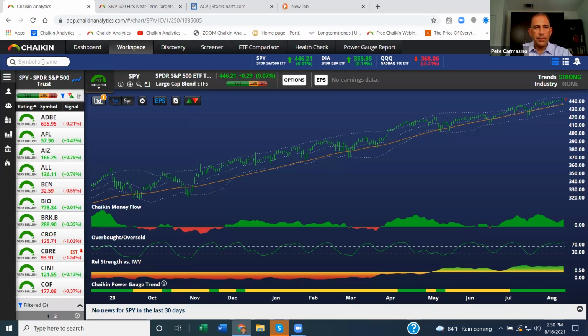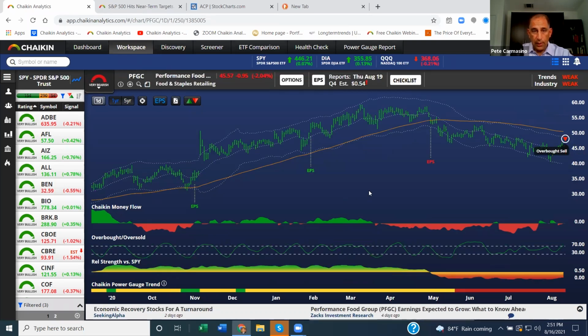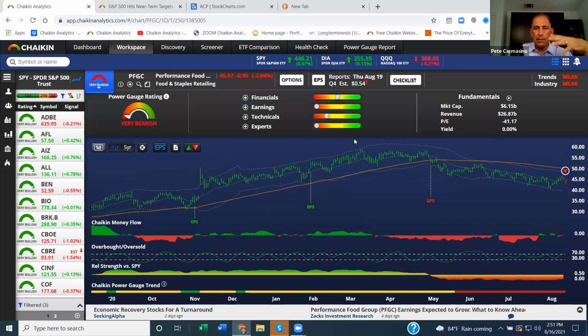And if I go to our system and pull up PFGC, our Performance Food Group chart here, it's obviously a lot different than ACP, but we also have generated an overbought sell today. What that means is we've got a weak stock and a weak industry that's breaking down, and it happened to be overbought here. Again, that series of higher highs coming into play. And if I expand and look at the power gauge where they're all kind of lining up, you can see that's identical to what you see on StockCharts.